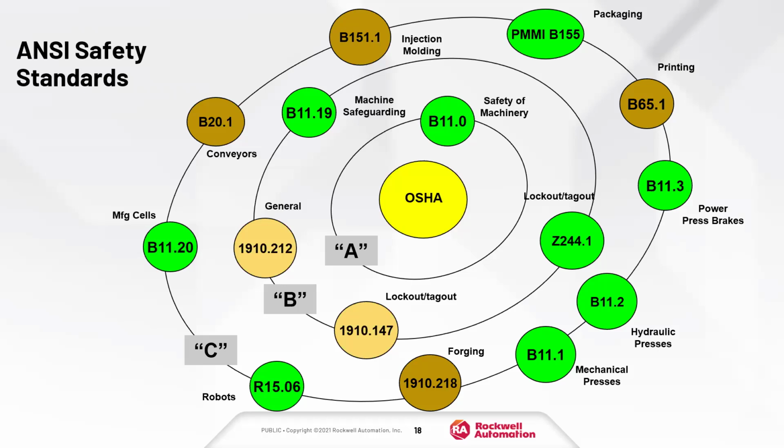But like I said, a lot of standards out there. You have A, B, and C types. A types are very broad. It's the big book. It's the whole book of everything, like ANSI B11. B types go into a specific action or type of behavior. So again, B11.19 would be our machine guarding, and it gets more specific.